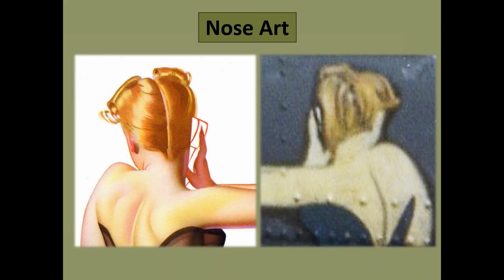So the nose art was something of a surprise for all of us. We were so used to seeing the gorgeous nose art that we see in illustrations, and it caused some consternation for all of us. On the left, you see the original pinup that the Memphis Belle is based on, and that was in Esquire magazine in April of 1941. And then you see there's a close-up of the nose art on the right, and it's really kind of poorly executed. It's kind of sloppy.